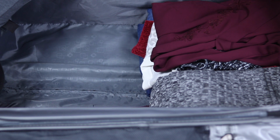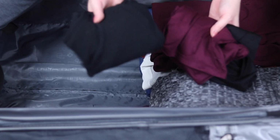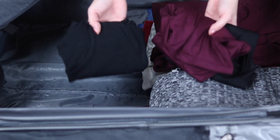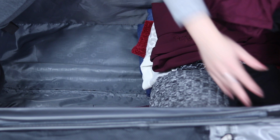Now in here, I'm going to pack a few of my Heattech. Heattech is basically clothing that keeps you warm during the winter. I know it's not going to be as cold there as it is here, but I also like to wear these as just everyday shirts and tuck them in with a high-waisted pair of jeans. So I'm going to place these on top.